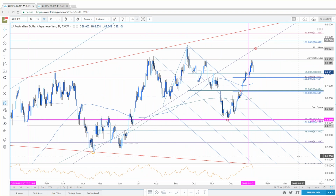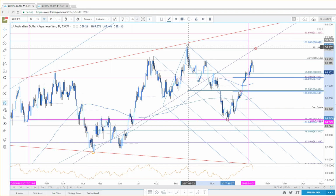Let me take this to a deeper time frame. The only thing that's popping out here that you didn't mention is the 88 handle right here, Pooja, which is actually the 618 retracement of that decline late last year. So it was resistance on the way up before the pop. Could be something here. I wouldn't stress it too much, but let's look even more near term.